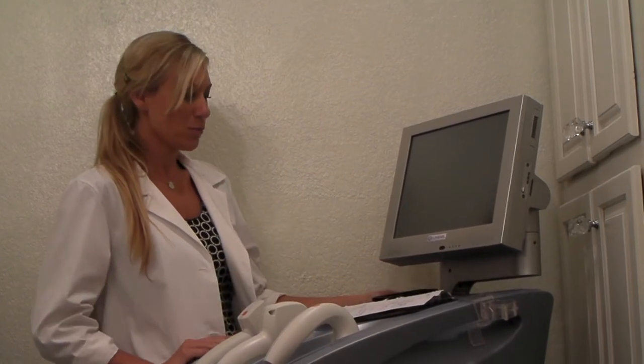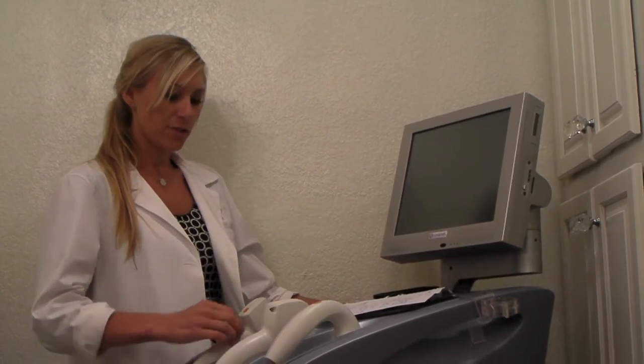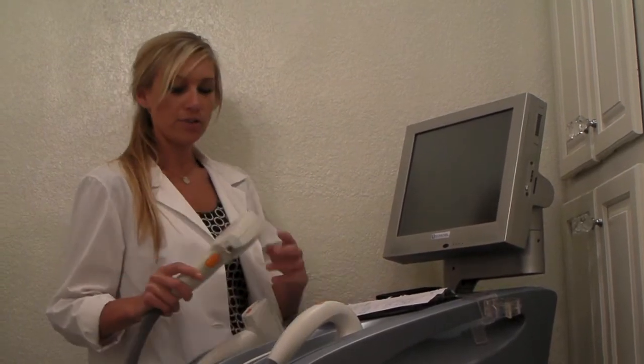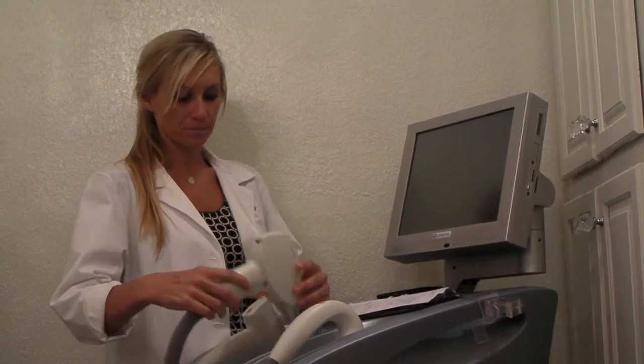This is the Luminous One system. It has 3 different heads. The first one that we're going to talk about is for laser hair removal. It's the Lightsheer.